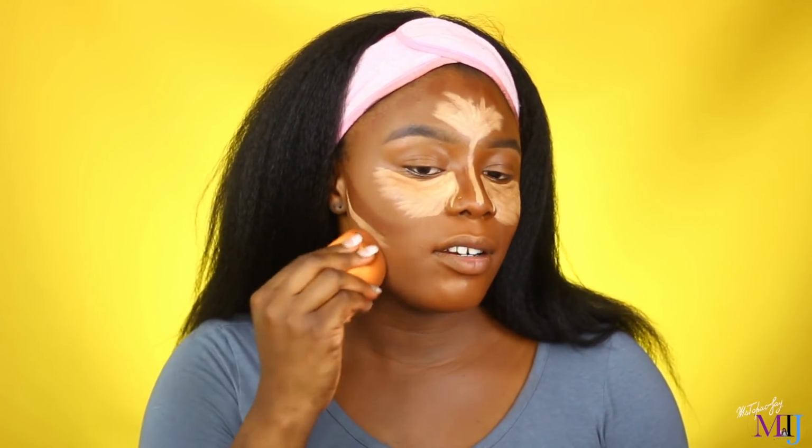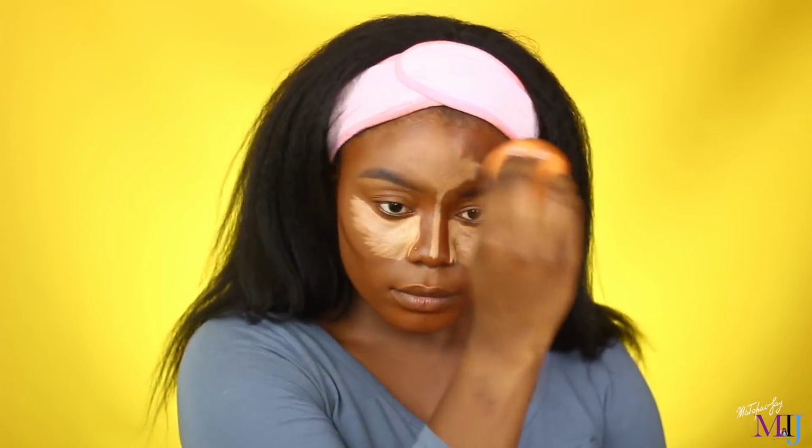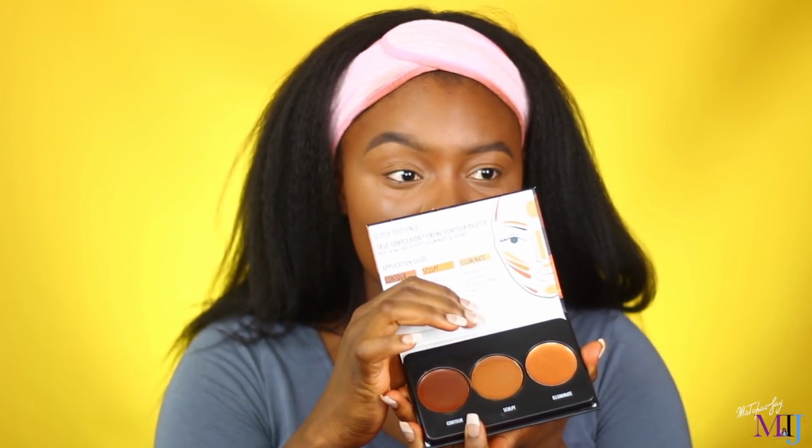That contour kit is a little bit of a joke. Okay, I literally like the way that just blended out of my forehead. I like that. Wow. All right, so I really like this contour palette, and I knew I would like it because of how much I love the powder palettes. I wish the shade was light enough to highlight with, but the way it just blended out, I recommend this. I like this.